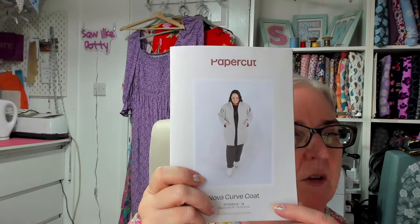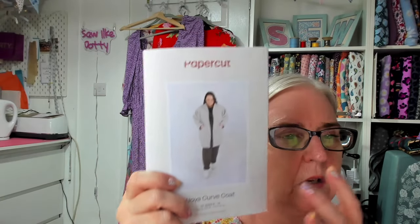Mostly around where the pockets are, you end up with these very random shaped, well, random for me, shaped pieces. But there are quite similar patterns out there, so I am going to make at least another coat this year. I do have a Simplicity, quite a traditional long oversized coat that might be an option for me to make.